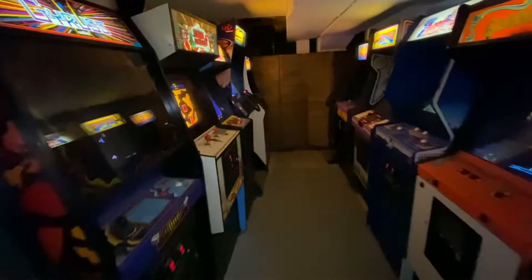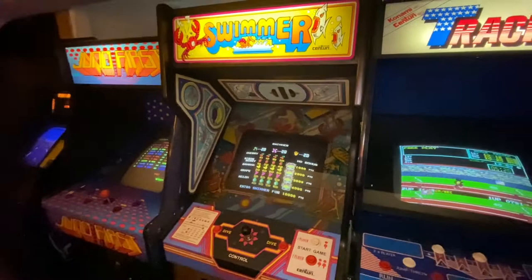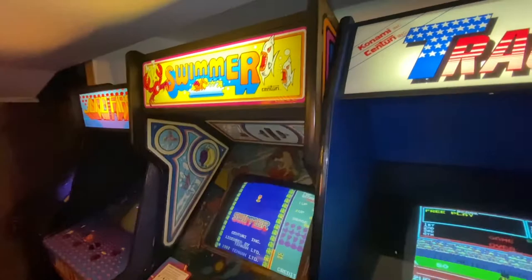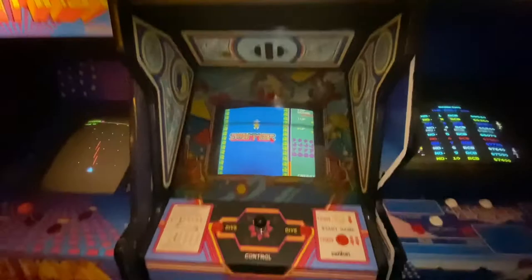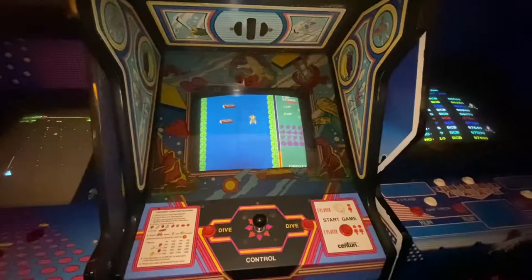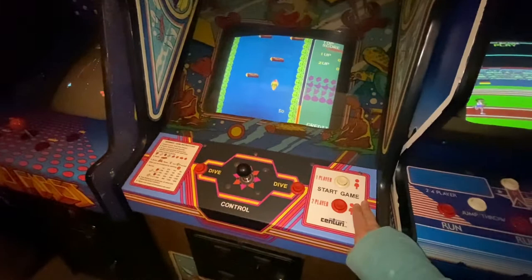And here's Swimmer. Swimmer, I think, kind of gets the reputation that it's an uncommon game. It has amazing artwork for the side art, which unfortunately I do have completely covered up, but it's a full machine side art. And it has this kind of cool art inside that you don't see too often. The art on this game is 100% original with the exception of the control panel overlay. When I got this game, the CPO was just completely falling off. So I had to replace that. There was no saving it.